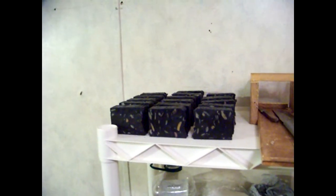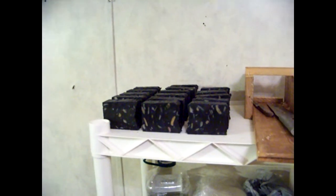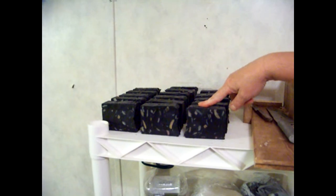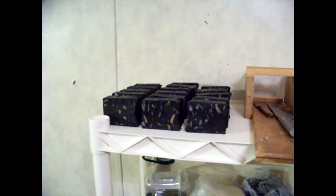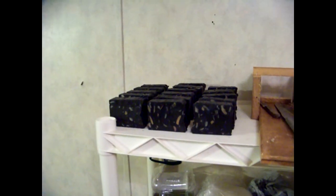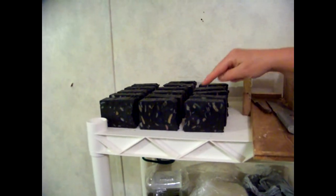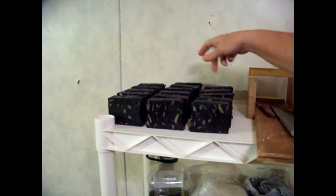And I want to put it into a liquid soap for dishes. Bridget wants to put activated charcoal in a liquid soap for dishes. It's going to be awesome because it took the grease and the oils right off. And I was like, oh, Dawn, I'm going to so compete. Yeah, but, you know, it's hard.